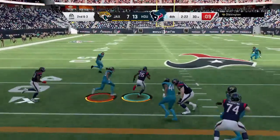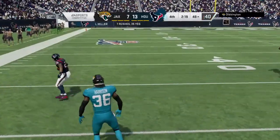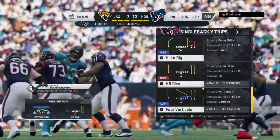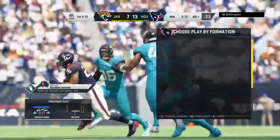On 2nd down, it's Miller. And he'll be taken down, but not before they work it across midfield. It's a gain of 22 as we tick towards the 2-minute warning.